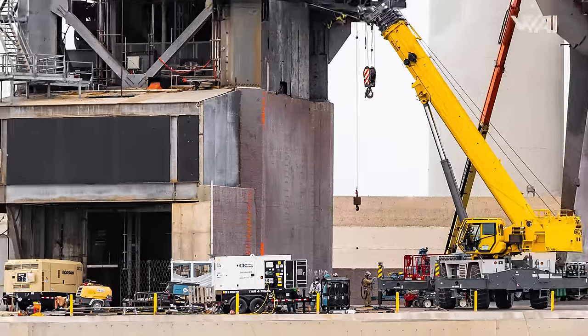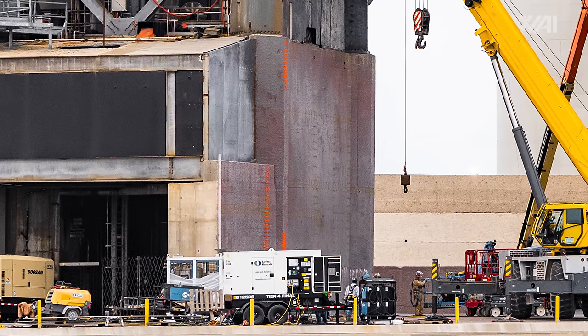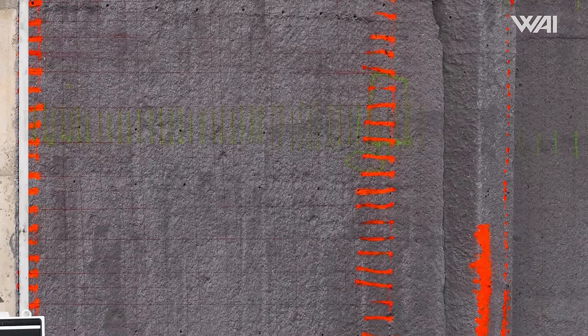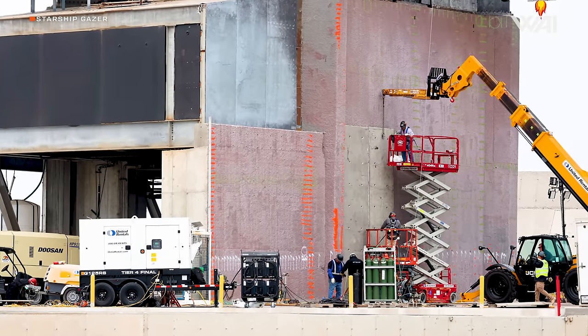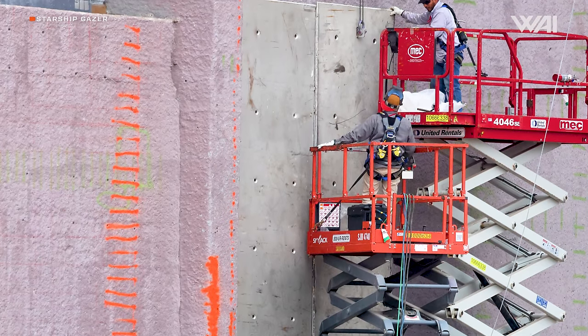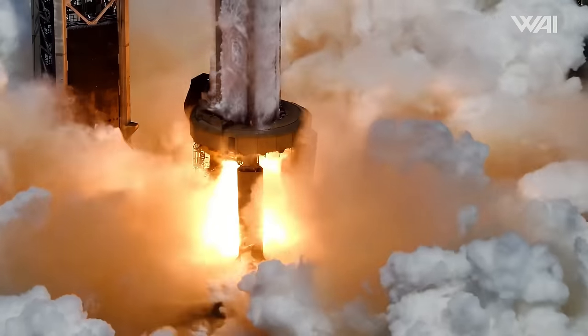Moving to the tower's base, an interesting development has caught our attention. Initially, mysterious markings appeared on the concrete part of the tower. The purpose of these markings was unclear at first. That was until workers began installing thick metal sheets in these spots. These sheets are designed to protect the tower from the blast and the heat of Super Heavy's 33 engines. It's actually surprising that this additional shielding is only being added now. Perhaps it's just to protect it in case of a mishap.